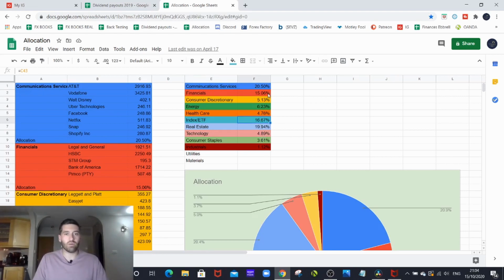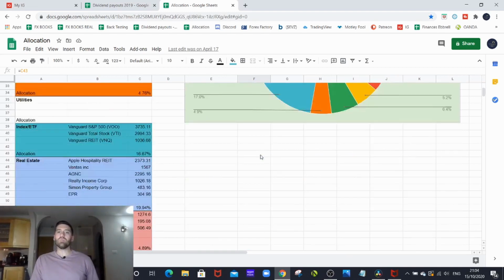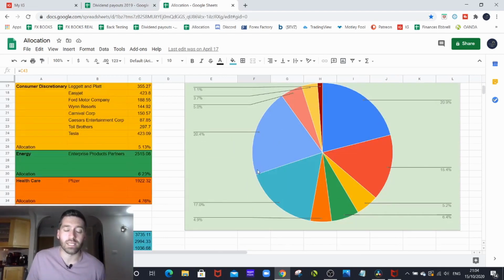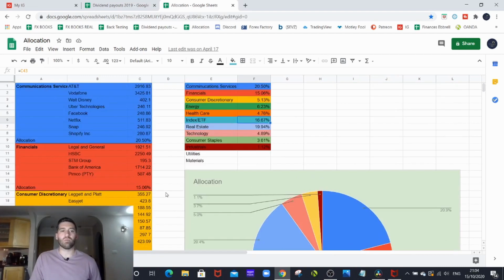Financials, yeah, fine, good to be in, I guess. Just depends on what's happening in the world. And consumer services. So it's important to diversify the portfolio as much as you can. And this is kind of my breakdown of it, I guess. So it's easy enough to produce something like this. This is the most basic of basic, but it gives you an idea of kind of how diversified you are, really.